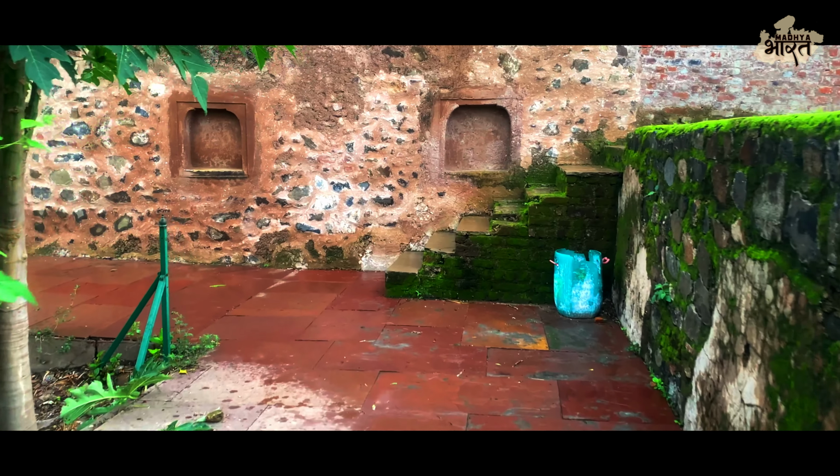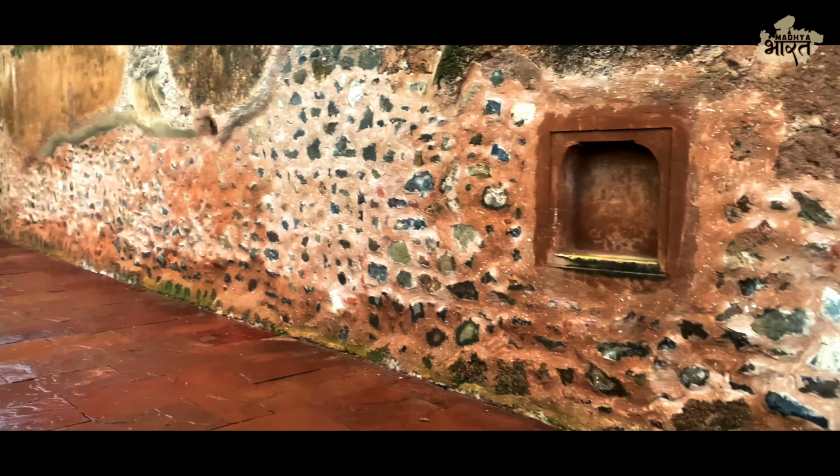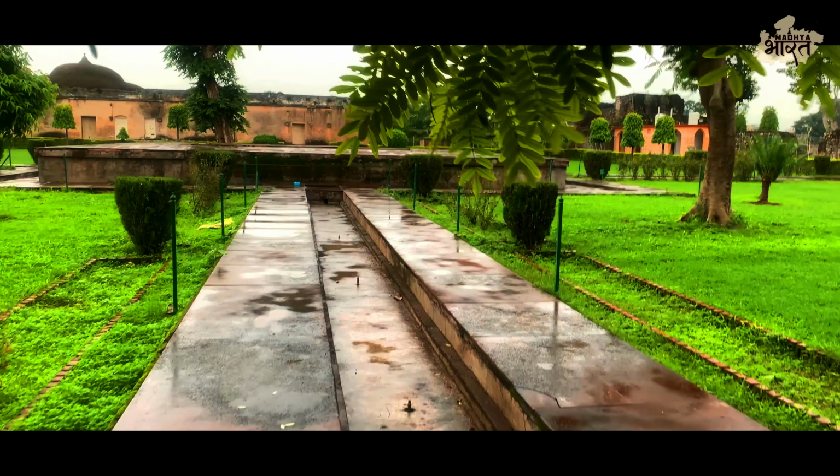One of these images, depicting a domed structure with minarets, is said to have been an architectural inspiration for the Taj Mahal, the mausoleum an emperor famously built for his favorite wife.